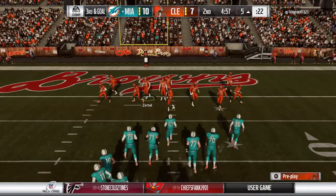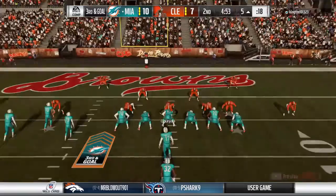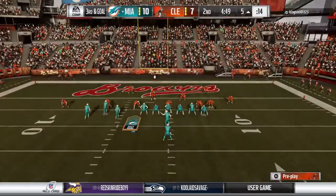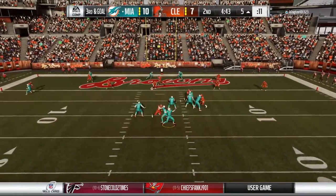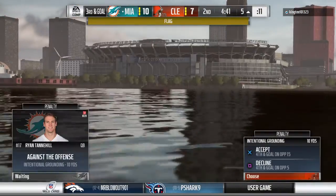A big play to start the drive got him in this position, but this defense has held firm since, and now it's third and goal. Hey, 20. Go, deep. Out of the gun, Tannehill. That's incomplete, but there is a flag down, so hang on.